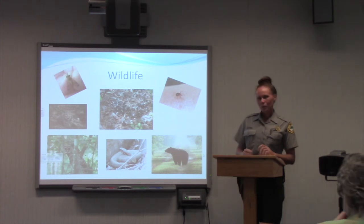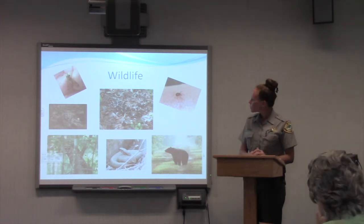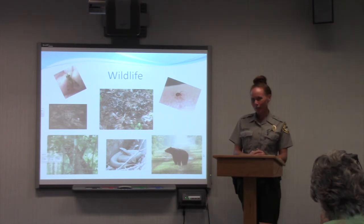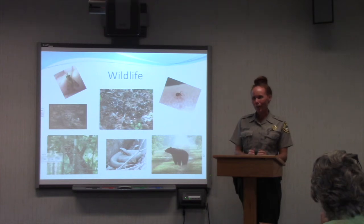So we have tons of wildlife. Some of it is more enjoyable than others. We have a lot of ticks, unfortunately, so fall and winter and early spring are probably the best time of year to visit if you don't like the ticks, because anytime the temperature is above 55, they will be out. The boardwalk is also usually a safe bet to avoid the ticks, because there's no grass and brush there for them to get on you.